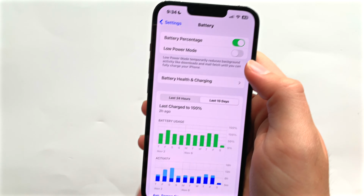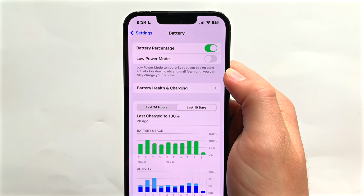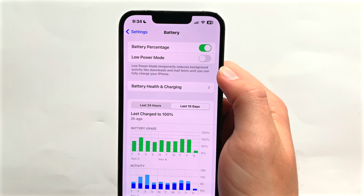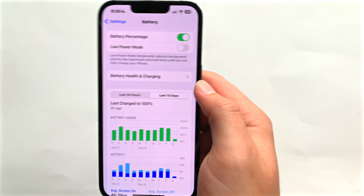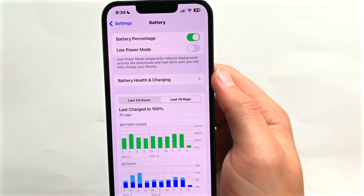Okay, I have noticed after updating to iOS 17.2 beta 2, there's been some definite worse battery life. It's just been dying quicker. And granted, it will take a couple days for the device to get used to it. However, I can't ignore it. The battery life has not been fantastic for me on beta 2.